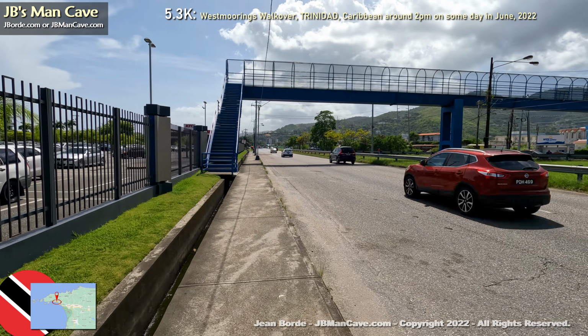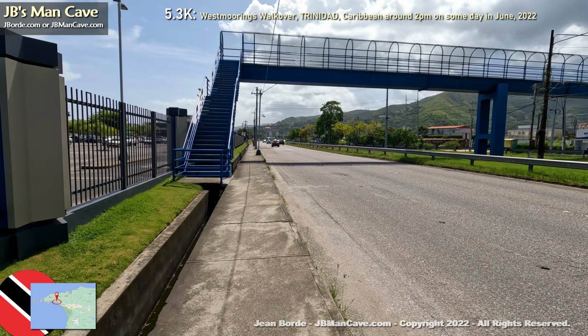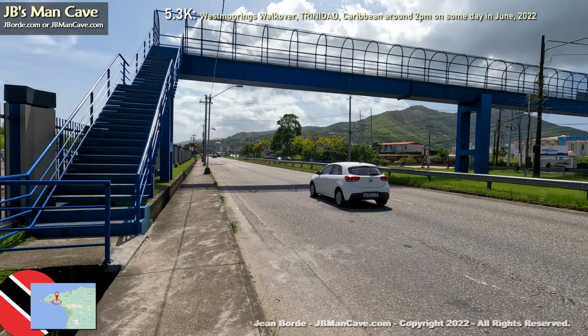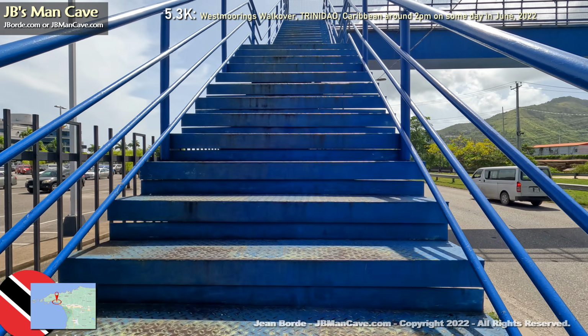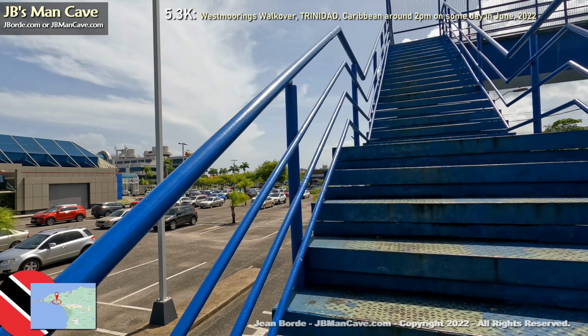Now you might be thinking, what's so special about this walkover? Well, this walkover allows you to see a lot of West Moorings, and we're going to point out a few buildings and a few places, and maybe I'll give you some details in case you haven't been to the area for a long while. When I was a kid, this walkover wasn't here.